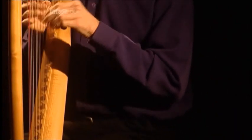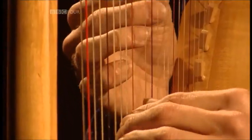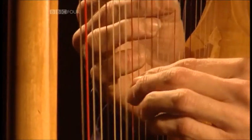No one knows what these early Pictish harps would have sounded like. None survived, and the carvings are not detailed enough to allow us to recreate them. However, this is the sound of the Bray harp, a harp that would have been common across Europe from the 12th to the 16th century.